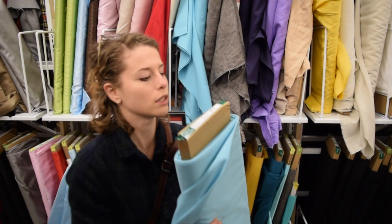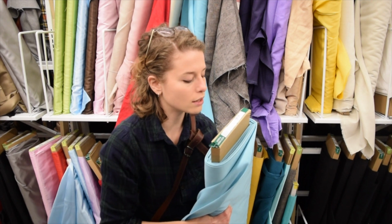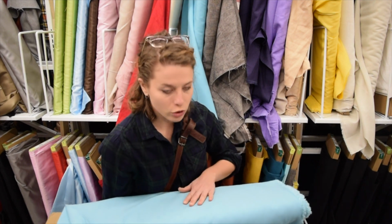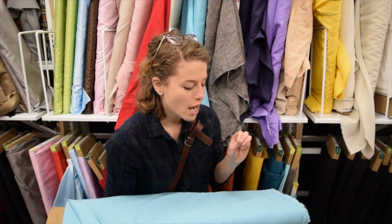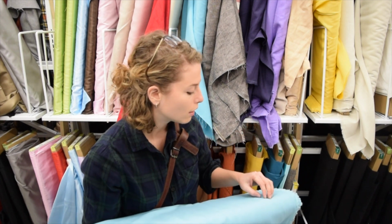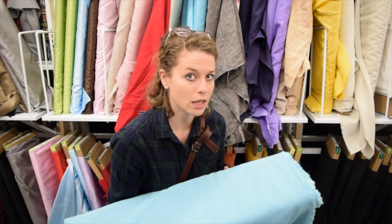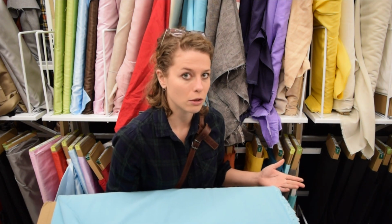However, there are different types of linens. This one is 70% polyester, 30% rayon. It has more of a texture look to it, and it could look like linen. However, I did use this for a project once, and it did create pilling on the fabric. So I would recommend using a higher percentage of linen if you're going to use something for a rain outlet or something.